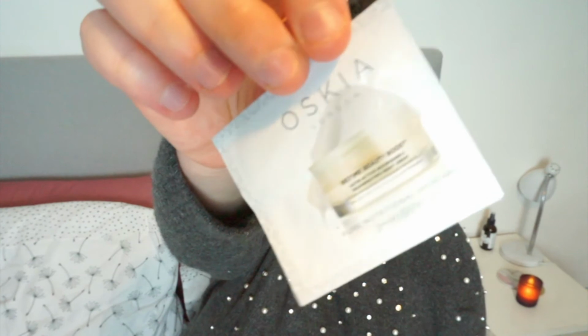Okay, next let's go for the Oskia Bedtime Beauty Boost Nutrient Active Nourishing and Regenerating Night Cream. I really, really liked this. It felt quite thick, but went into my skin beautifully. I really liked using this. It just felt nice and comfortable, so that was definitely a win for me. I don't really know whether I woke up in the morning thinking, wow, look at my skin. But yeah, it was really nice.